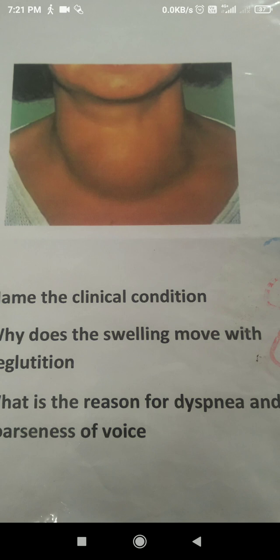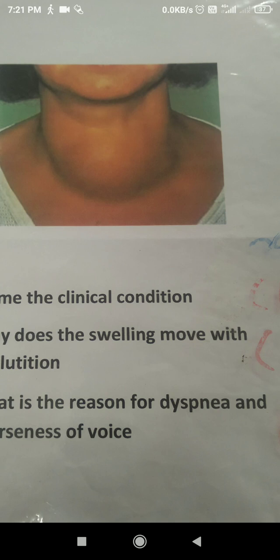Why will these patients also have dysphagia? This is because deep to the trachea there is foodpipe. The foodpipe name is esophagus, that is the pharynx continues. Therefore, the enlarged thyroid gland or goiter presses on the foodpipe or the esophagus, resulting in dysphagia or difficulty in swallowing.